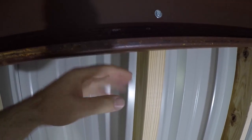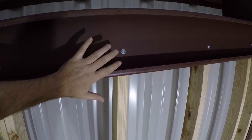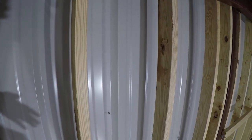I don't know if this is the right way to do it or not, but you can see that bolt there. That bolt goes through and catches the stud, goes all the way through the stud, and then a nut on the back side. Because this beam here is on the same outer surface as the flat panel down there. So anyway, you can get a look at that coming through the back there. So it seems to be pretty sturdy in there.